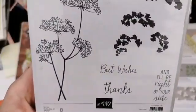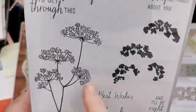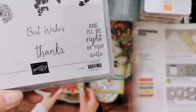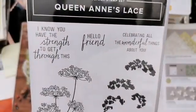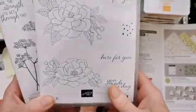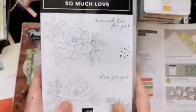I love this stamp set. It is a 2-step stamp set. So you've got the outline stamp, and then you've got the infilly bits just there so that you can colour them in. I love the font on those greetings. So hello friend, celebrating all the wonderful things about you. You made my day. So a couple of really lovely stamp sets. So you get both of those free.